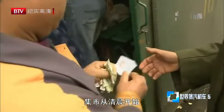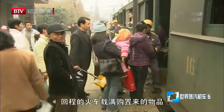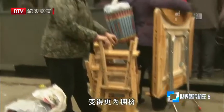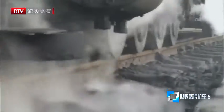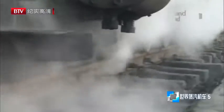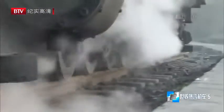The market opens early in the morning, and by 2 in the afternoon, the majority of the shops close. The returning train is even more crowded with purchased goods. Most items are allowed on the train, even furniture and building materials. There are no limitations on size or weight. After a fruitful day of shopping, everyone heads home.